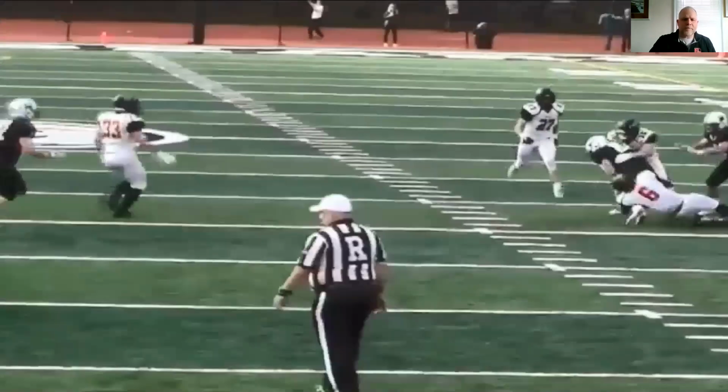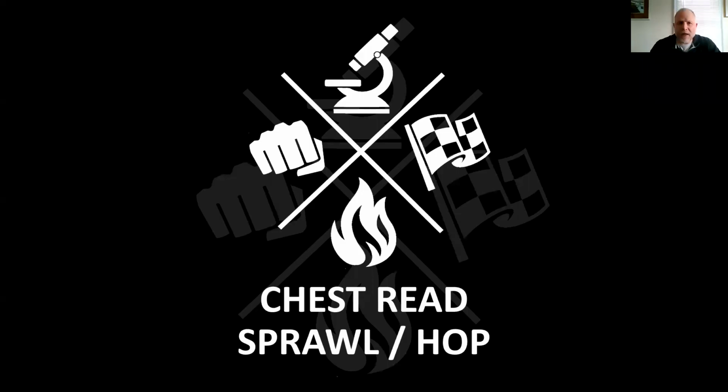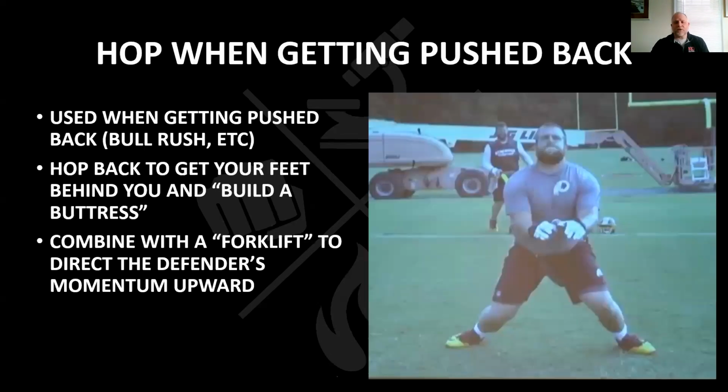Okay. All right. The second thing would be when a rusher gets a chest read. So this is like what I said, when they don't get their first move, or maybe an outside rusher is looking to set up so that he can drill the guy right in the chest with a power move, a bull rush. You see it a lot by the guards on the inside.